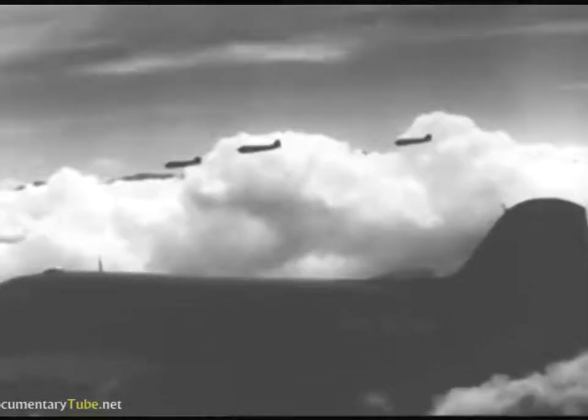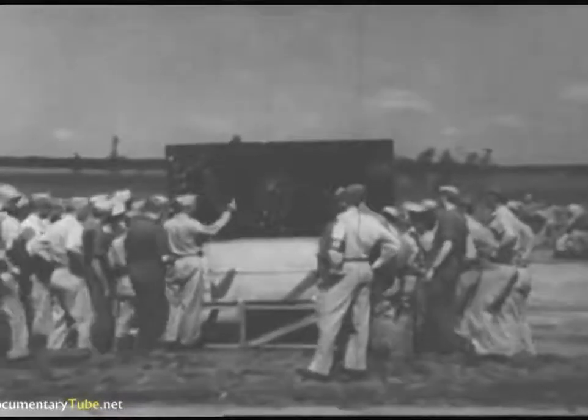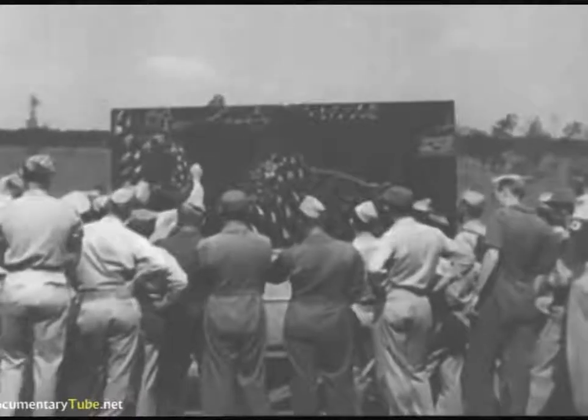To the lessons of Sicily was added the experience of the highly successful operation in the Markham Valley of New Guinea, in which troop carrier and airborne forces showed the practicability of a well-planned daylight operation. Back in the United States, many lessons learned from the operations in Sicily, Markham Valley, and Salerno were made a part of training and maneuvers.